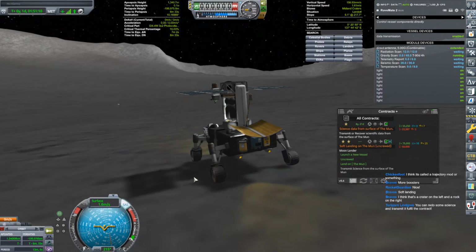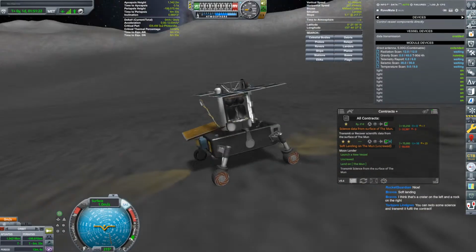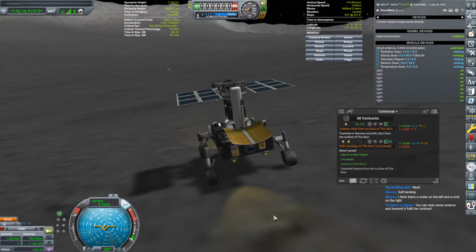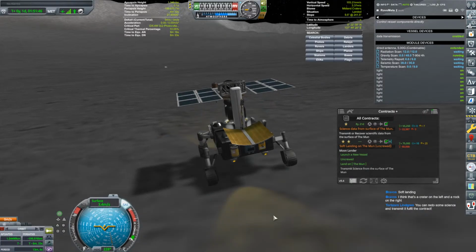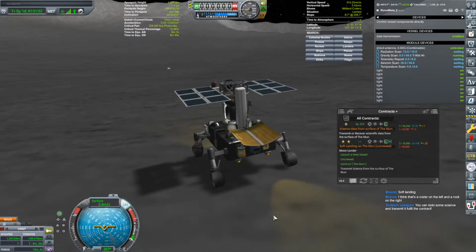But I should be able to transmit this scan away, and that should satisfy this contract. And then we'll do the gravity scan. Oh, I guess I gotta drive out of this crater. Landing in the bottom of a crater might not have been the best plan, now that I'm thinking about it. Oh, well. You can redo science to fulfill the contract. Thank you, that is 100% right. Even Kerbalism will let you do that. So I will do the scan, and if that doesn't satisfy the contracts, I'll do a temperature scan or something like that. That only takes a few seconds. Okay. We are coming to a moonstone or something.